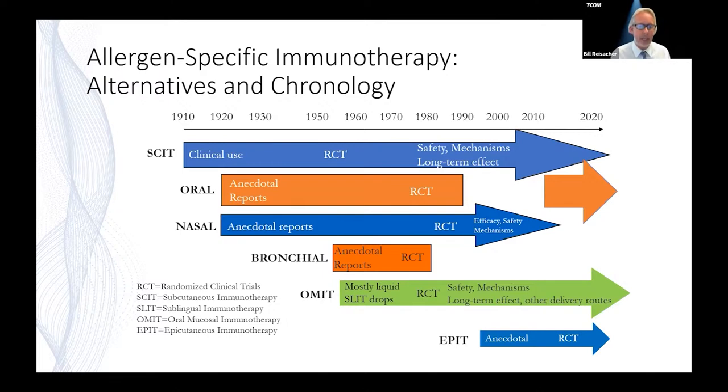Oral immunotherapy has also been used for quite a while, just basically swallowing the allergen. And that has gained some recent popularity for food allergies. And as many of you know, just this past year, Palforzia has been approved by the FDA for the treatment of peanut allergy using an oral immunotherapy scheme. Nasal immunotherapy, we hear reports about that every year. It hasn't really gained widespread acceptance, but we see reports on that on a regular basis.